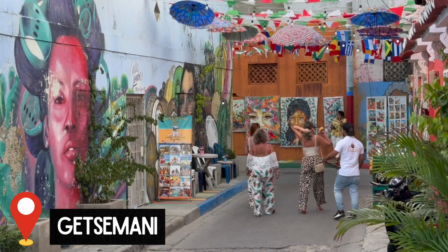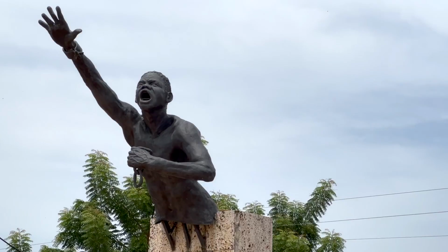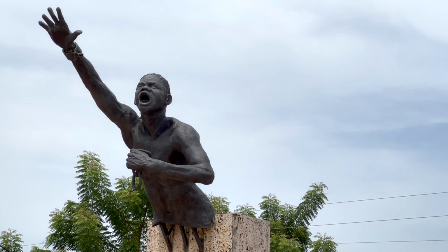And what Adam was referring to as the rich and the poor was the rich Spaniards who lived inside the wall, and then, you know, the displaced indigenous and enslaved Africans that lived in the Getsemani neighborhood. Next week's video, we're gonna focus on that neighborhood as well as Palenque, the first free town for Africans in the Americas. So stay tuned for that.